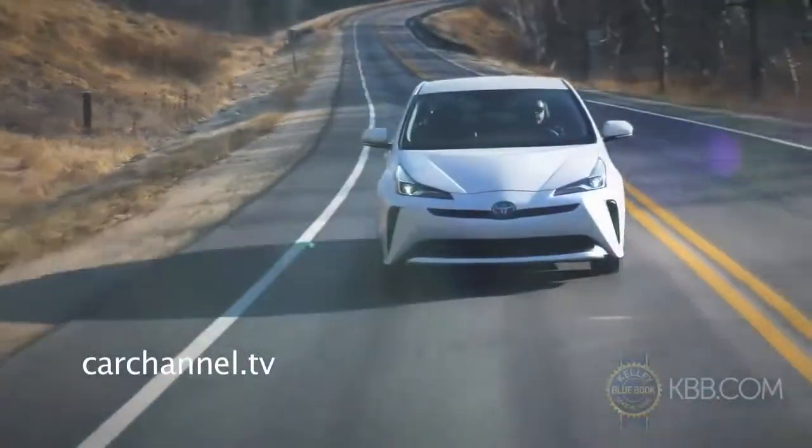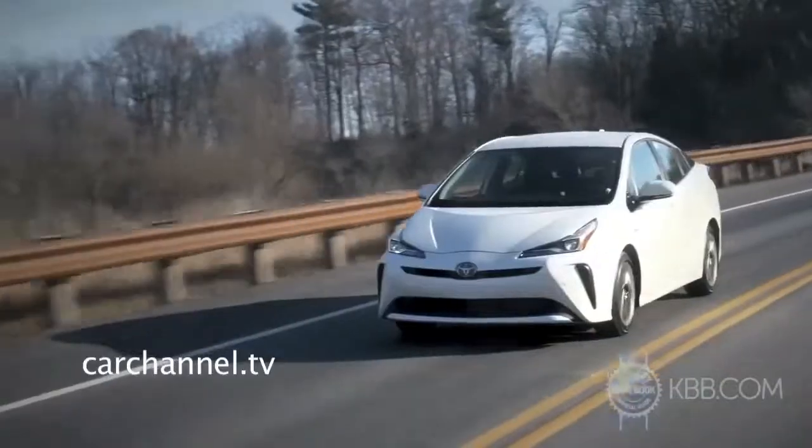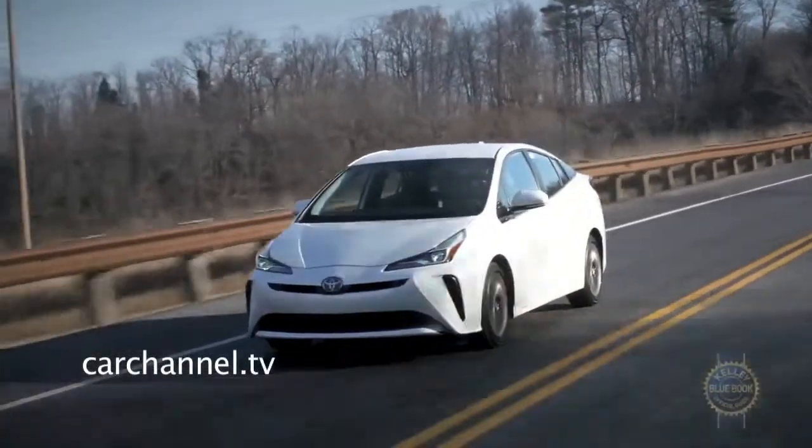Though I will say I'm not a super fan of it in white. It looks kind of like a stormtrooper and not in a cool way. It's too bad that white is such a popular color.